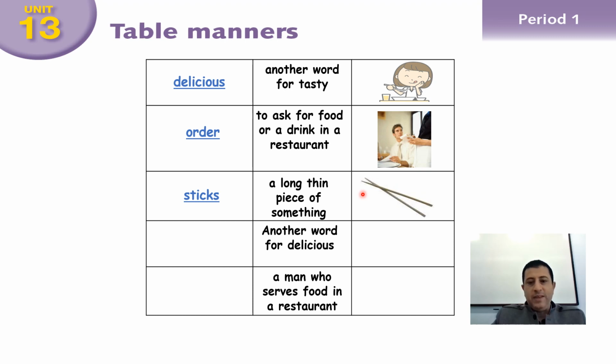Sticks. Yes, these are sticks. Sticks are used in some countries to help them eating, to help them having their food. Good. Let's move to the next word.